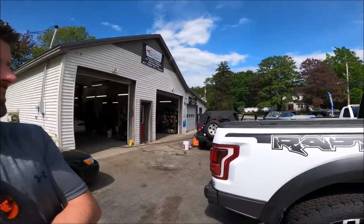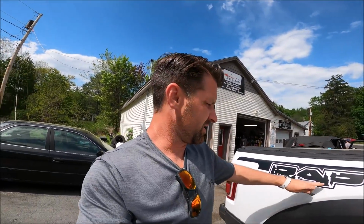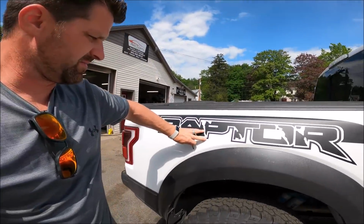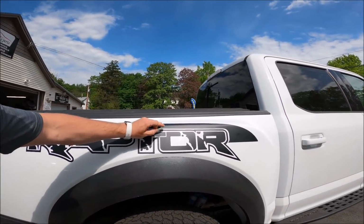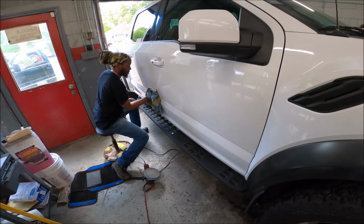Finished product, and you may have noticed me using a razor blade. When there's a tiny little bubble somewhere, I will just poke a little hole so the air and the water can come out, and then it self levels.